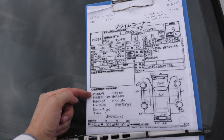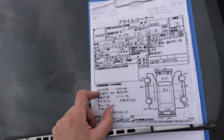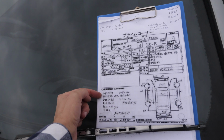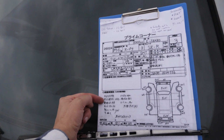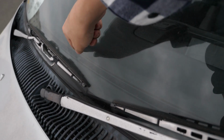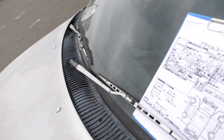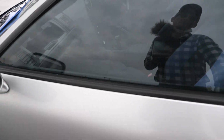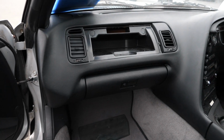Door mirror function. Antenna doesn't work. Auto antenna doesn't work. Yeah, it makes a weird sound and it doesn't actually come up. Dashboard is deformed. It has a lid missing. I'll show you these. There's a deformation next to the defogger vent. Maybe you can see that. Maybe it's hard to see. It's not that noticeable.